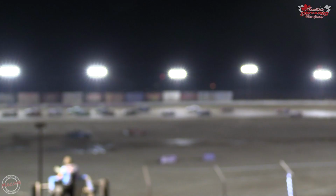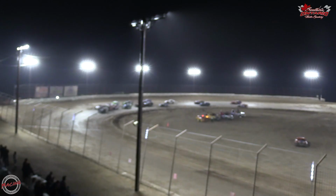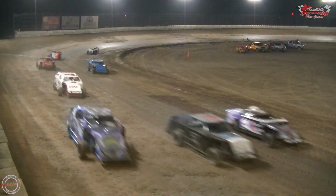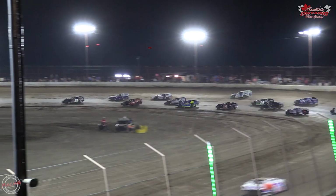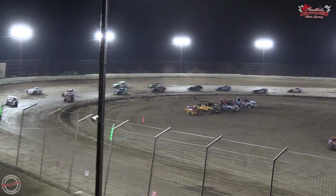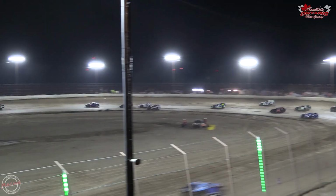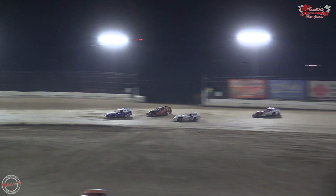So one more feature to go following our mini mod feature as we get ready to go. One more time around, Hereggers is your race leader, bringing them back to green, down through 3 and 4. So Hereggers once again stretches it out. O'Leary now up into that second position.